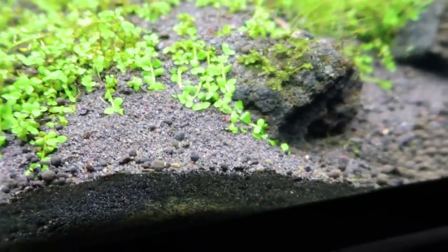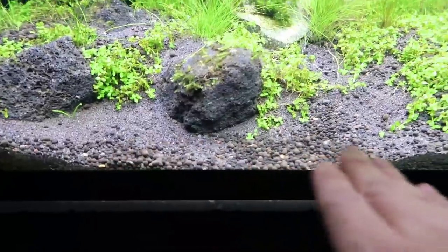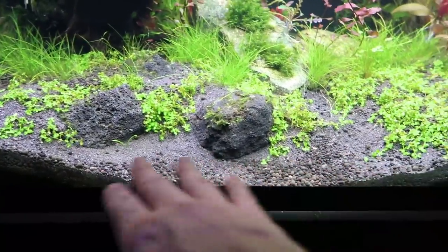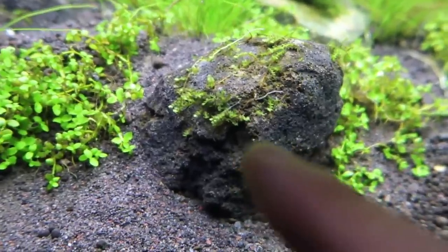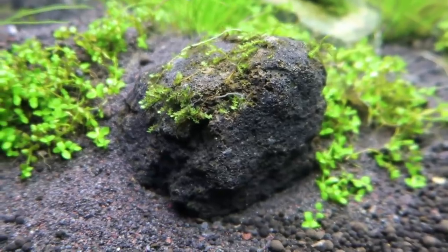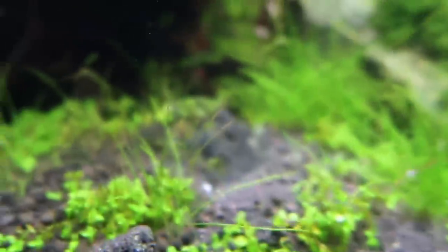So now this is gonna continue to creep around and hopefully fill everything. I'm still deciding whether or not to put some different colored gravel down here at the bottom just to accentuate the various levels. Check out that Christmas moss growing on the lava rock there. It's awesome. On each lava rock, the little bits of Christmas moss that I've attached is growing. It's pretty epic.